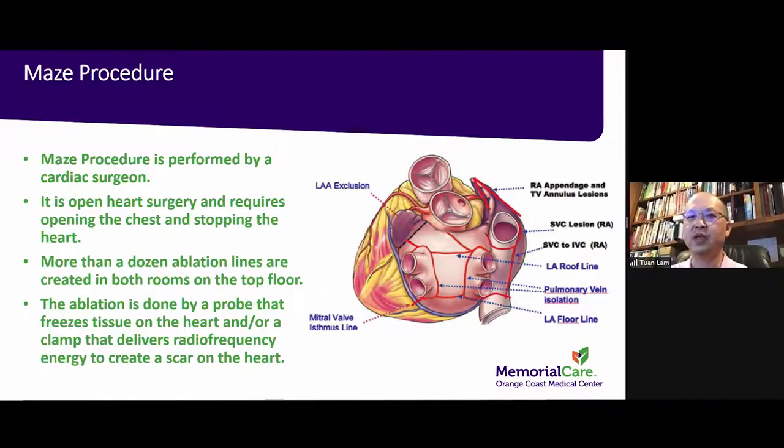The ablation can be done with a probe that freezes tissue on the heart, but can also be done with a clamp that delivers radio frequency ablation energy to create scar tissue on the heart. The picture on the right shows all the ablation lines, and I realize it's hard to understand. So the next slide will show what these ablation lines are in the actual full maze procedure.